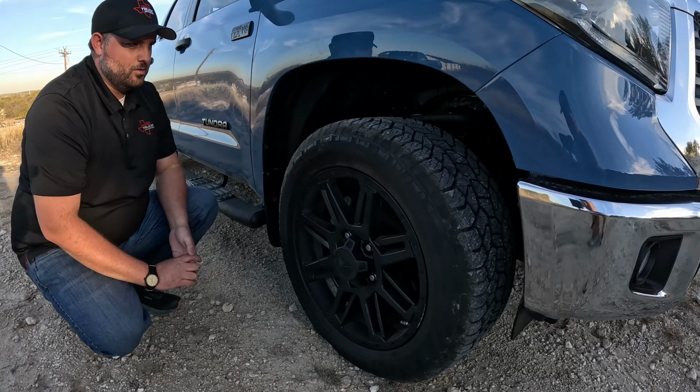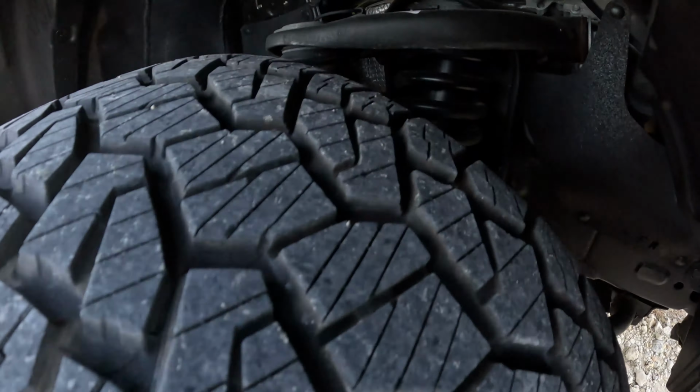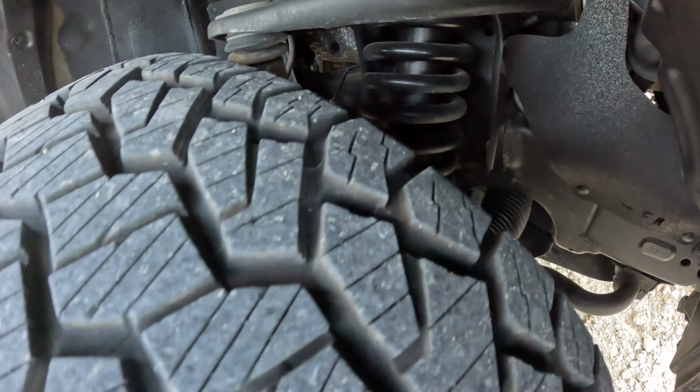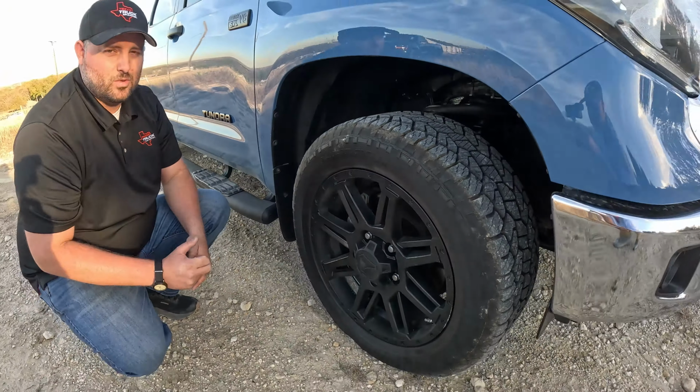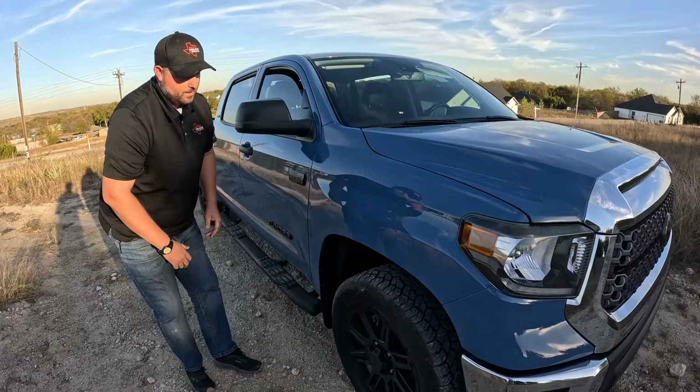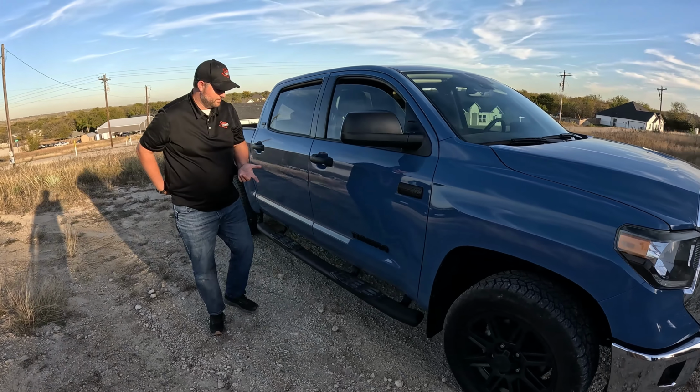It does have the dual A-arm suspension up here with a coilover in the front. It's tried and true, and it actually rides really good on the road. I'm curious how it's going to flex out here or not. Approach angle is 26 degrees, which is pretty dang good. Now, unfortunately, Toyota did not publish a breakover angle for this truck, at least in this trim.